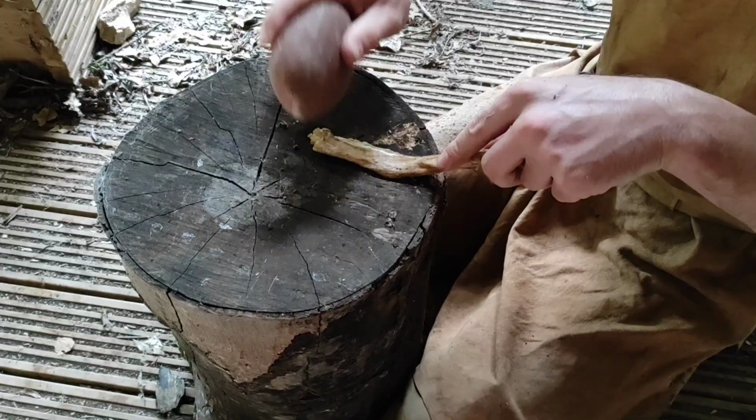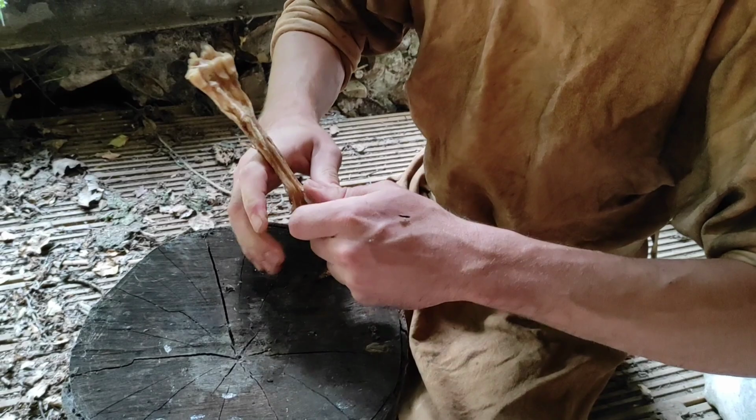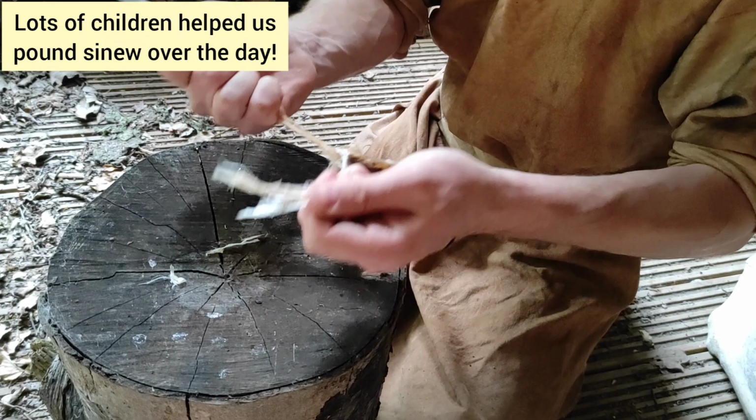James is pounding a sinew here to release the fibres. What's it going to be when it's finished, James? Well, once I've released this outer casing, you can see I've got the core out. I can start to strip off the fibres and I'm going to start to twist them together to make a long cord that'll be strong enough for a bowstring.